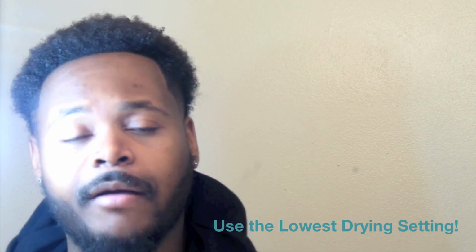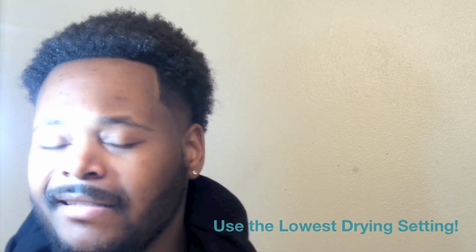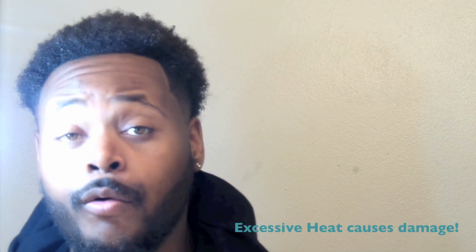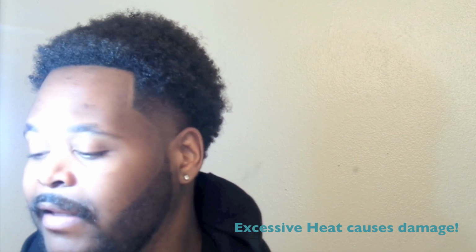Do not put your hair dryer on high and fry your hair. That's essentially what you're doing. You're frying your hair every time you use the blow dryer on high. Think about it. It takes a half hour to about an hour to really dry your hair. So if you're using a hair dryer for an hour, that's constant heat on your hair for an hour non-stop. So you have to think about that.